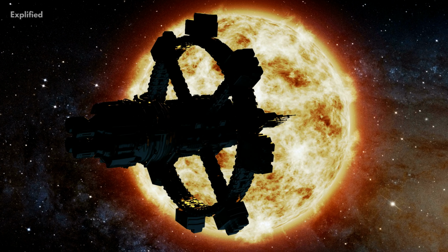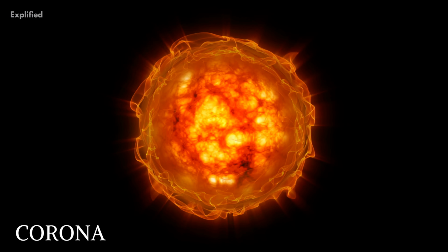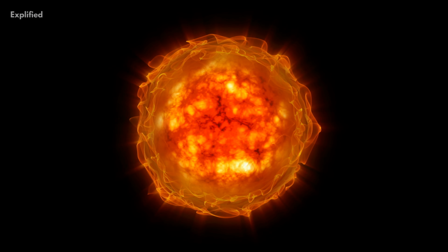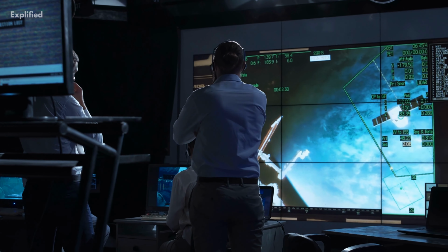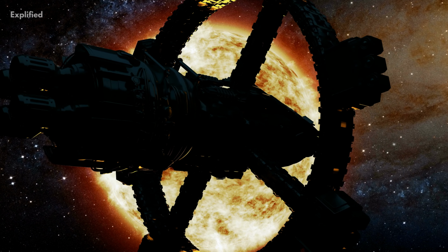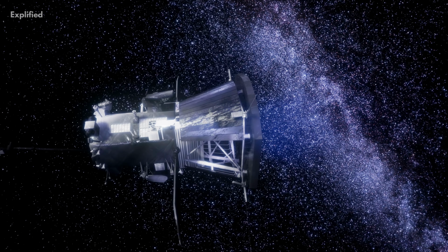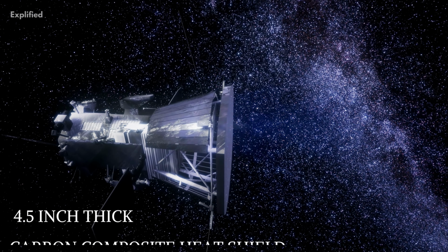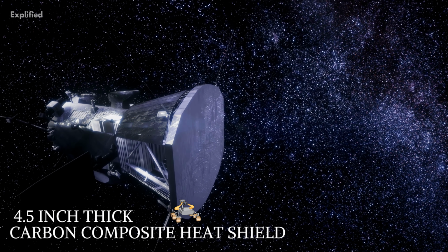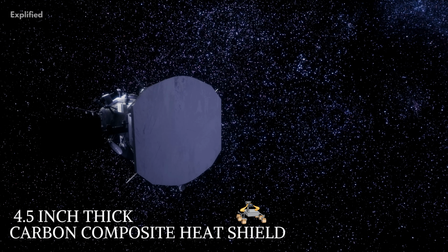mission to the Sun. Did you know that the Sun's atmosphere, also known as the corona, is actually hotter than the surface itself? Even scientists are baffled at these phenomena. To answer these questions and at the same time prevent the probe from barbecuing itself, a 4.5-inch thick, carbon composite heat shield is attached to the surface facing the Sun, which protects it from the extreme heat.